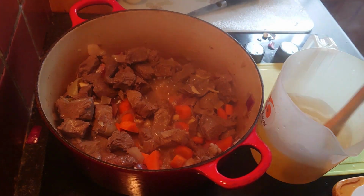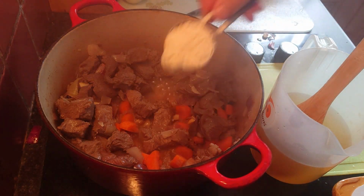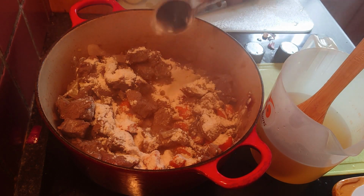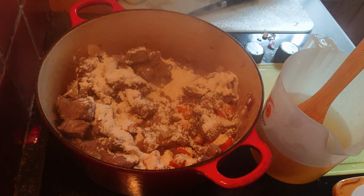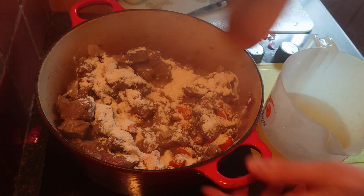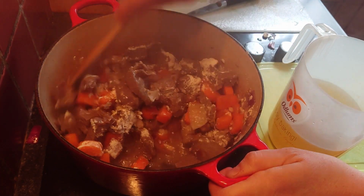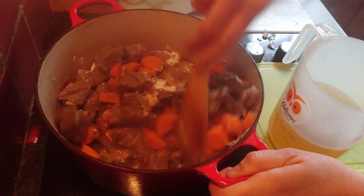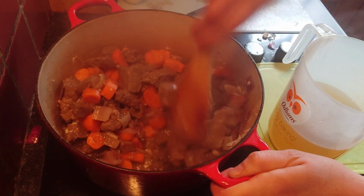And I think I'm ready to add my flour. I'll start with 1 tablespoon, but I have a feeling I might add another little bit. I'll go for another 1/2 tablespoon. You want a nice thick gravy. Mix that in. Let the flour cook for a minute before I add the stock.